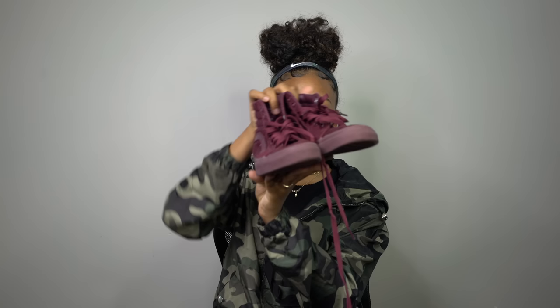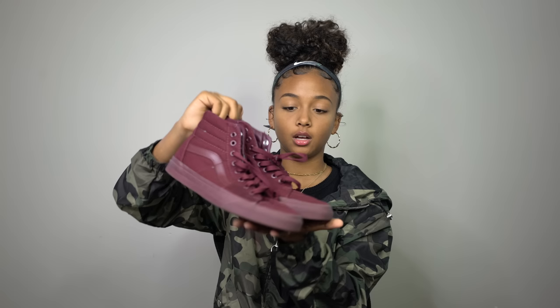For my high top Vans, I have this pair. They are maroon, all maroon everywhere. I got these a couple years ago. I love them. I kind of have a hard time matching this with different outfits, but I still like them.